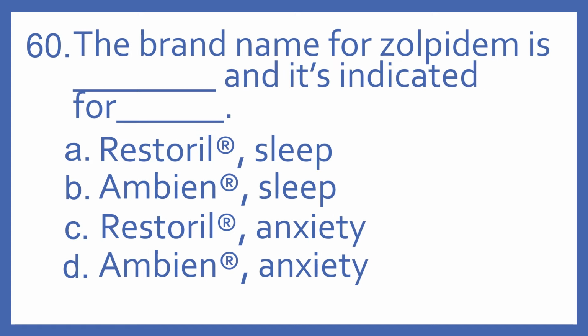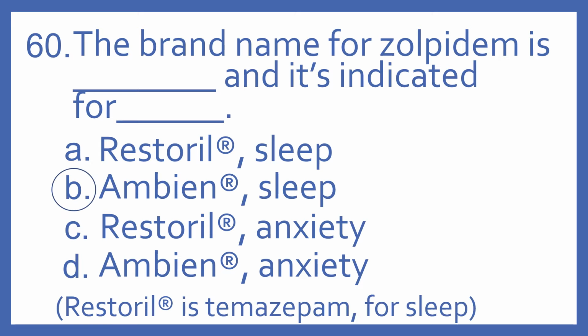Number 60. The brand name for Zolpidem is blank, and it's indicated for blank. A, Restoril, sleep. B, Ambien, sleep. C, Restoril, anxiety. Or D, Ambien, anxiety. And the answer is B. The brand name for Zolpidem is Ambien, and it's indicated for sleep. Restoril is temazepam, and it's also for sleep.